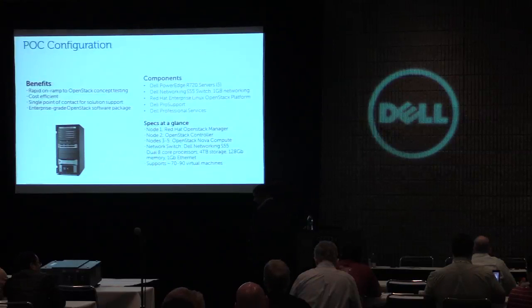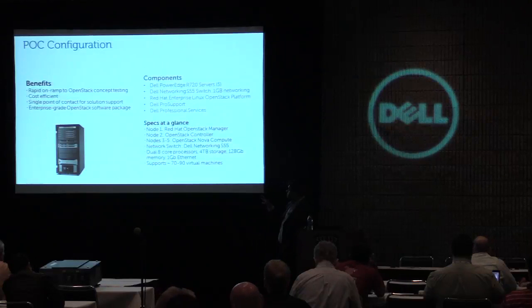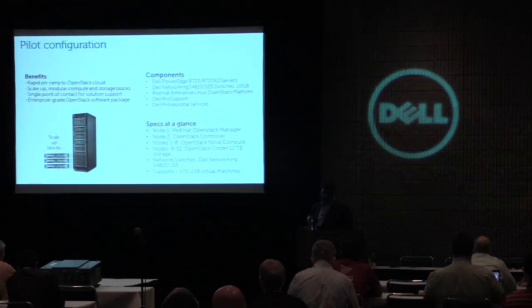Now, one thing that we are doing a little different here: a lot of our customers that are familiar with the public cloud model will be told this is the kind of virtual machine support you'll get. So in this particular configuration, we can support up to 90 virtual machines based on the specific configuration choices around memory and things like that that you make. But that's really what this stamp looks like. Five servers, 1 gig networking, basic Nova compute capabilities, and up to 90 virtual machines. And this is that proof of concept bundle.